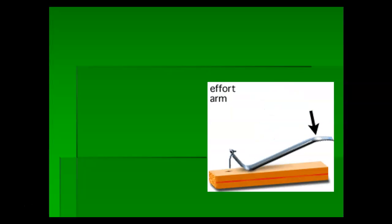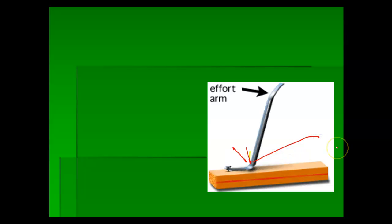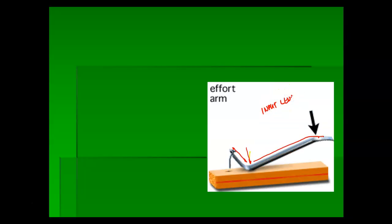So this is why we get so much effort out of a crowbar, because here's our fulcrum. Oops, let me change colors. So here's our fulcrum. So what we would do is we'd take this length and we would divide this into this length. So it's input length between that and the fulcrum, right? Divided by output length.